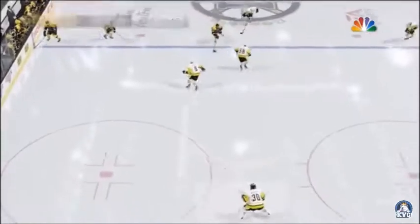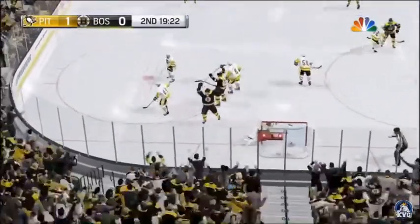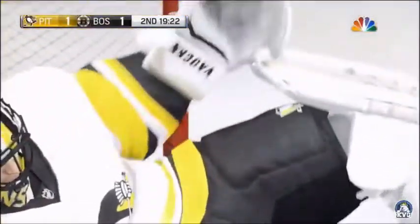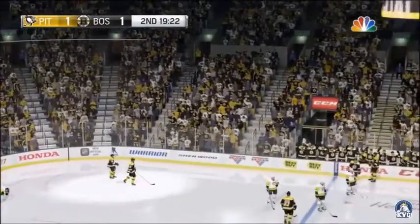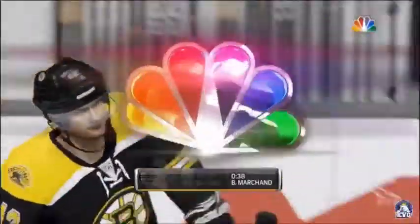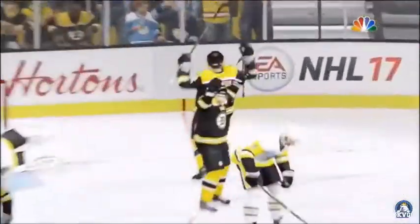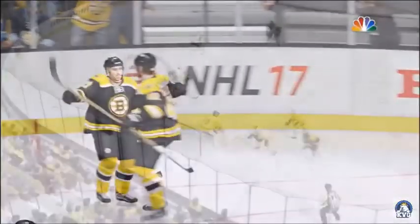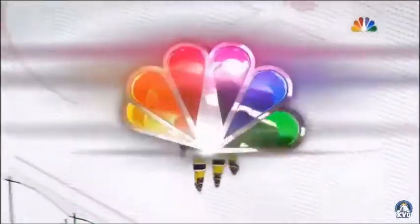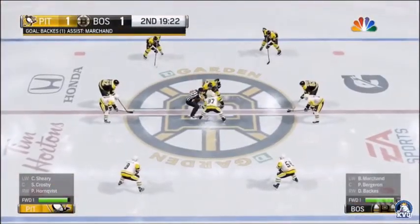The draw, the top. To Backus. That shot came from nowhere. They score! And they've tied the game up. He's done everything he can here. This is a desperation move. The puck is almost into an open net. Yet look how close he makes it. The Bruins have gotten this back into a tie, and there's loads of time left. We're only in the second period.